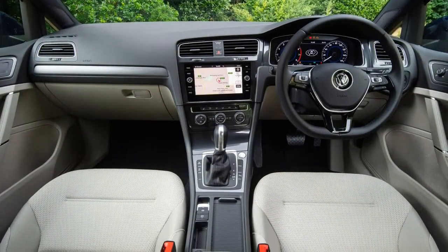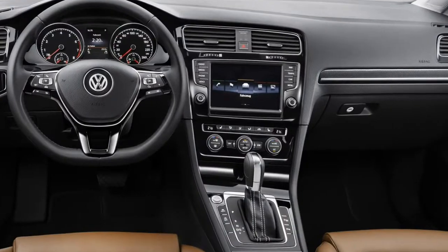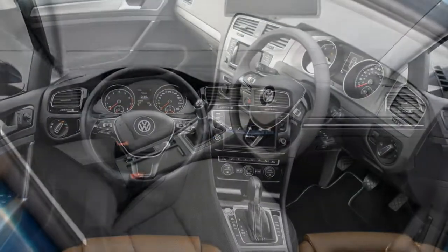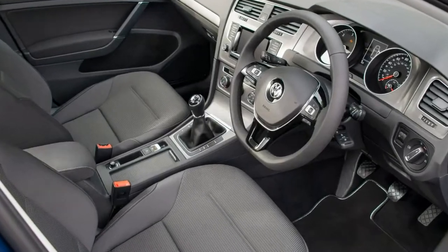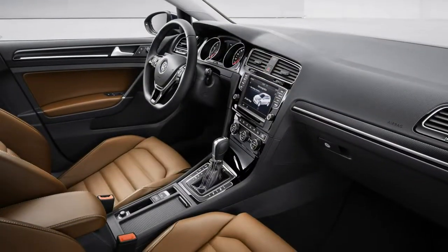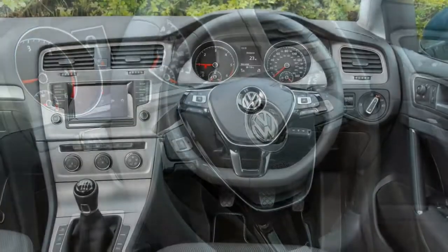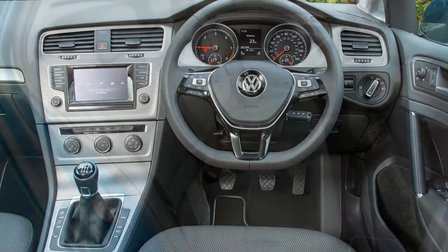horsepower outputs. For those choosing the efficiency of diesel power, the 1.6-litre TDI comes in 110 horsepower form, while the 2.0-litre version is available in outputs of 150 horsepower or 190 horsepower should you opt for the sportier Golf GTD.